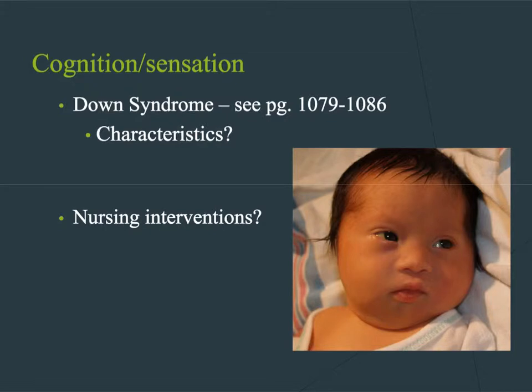So Down syndrome has some very specific characteristics. You can see some of it in this picture here. They have the slanted eyes, and they have that depressed nasal bridge and those low set ears. They have a protruding tongue. They also will have hypotonia and hyperflexia. With their protruding tongue, it sticks out a lot and can cause some speech development issues. It also affects their feeding as well.